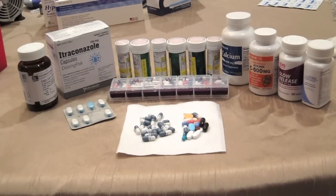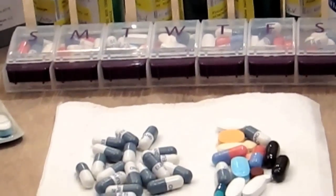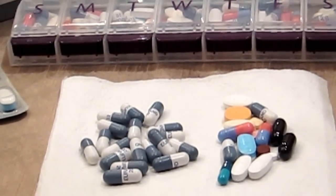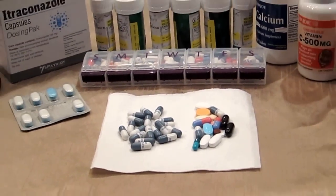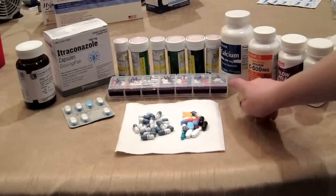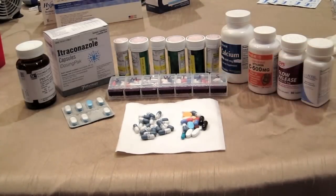The first component of my daily regimen is my pills. As you see in front of you, there are 13 different types of pills that I take. I generally take them once or twice a day. However, the ones that you see on the left are pills that I take every single time that I eat. To help me be more organized, I set my pills up a week in advance so I can just pop it open and take it when I need to.